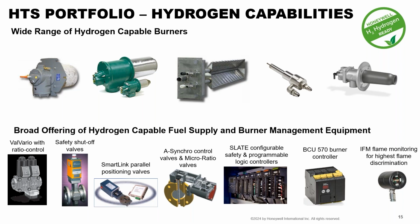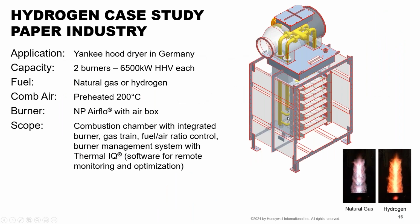95% plus, I would say, from our shutoff valves, control valves, pressure switches, mentioned flame scanners, et cetera. So the combination of this basically means we've got a solution available for virtually any application between the burners and the controls that we have. I got a couple of case studies to show.